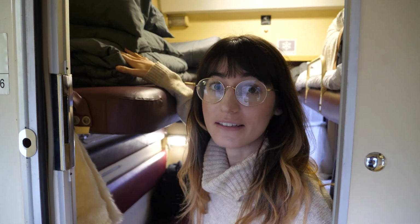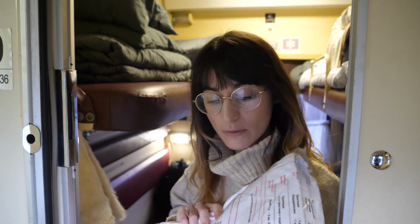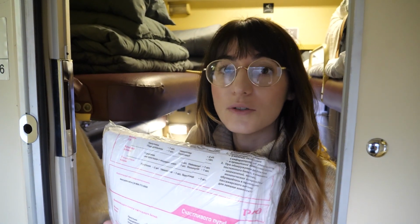We have some duvets here and a couple of pillows, and everyone gets one each, but they also come around and give you some fresh sheets and also a little flannel you can use to freshen up with.